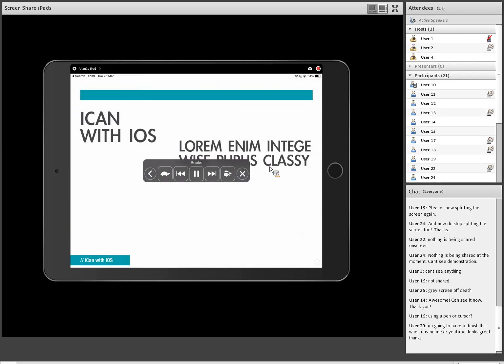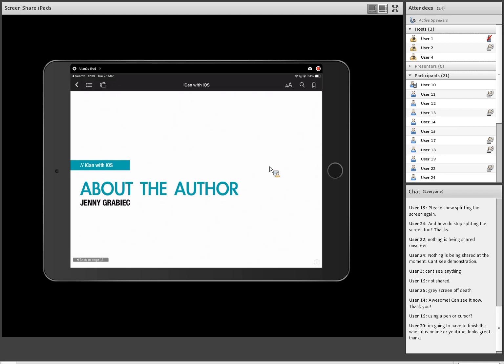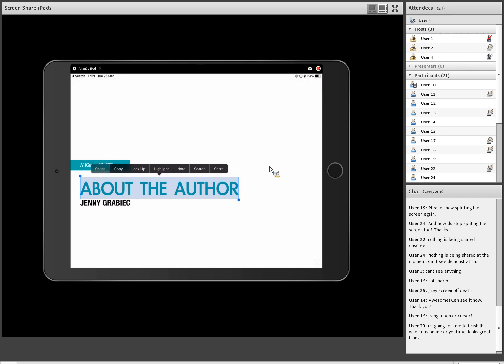Page I. And it's going right up to the top, the start of the document. Never mind. The alternative would be speak selection. About the author. And we get a fair variety. It's just the sorts of things that Craig was demonstrating earlier on. But there are other ways of doing this sort of thing.